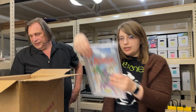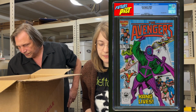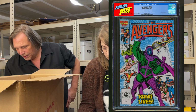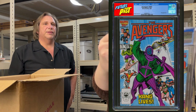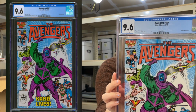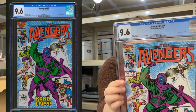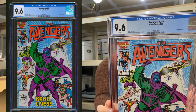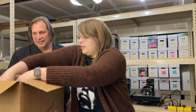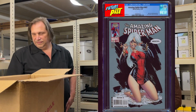So Avengers 267. All right. So originally that was a 9.4. Okay. See how we did on that. A 9.6. Great. White pages too, which is very good. Yeah, love that Kane cover. It looks so cool. I really do. Yeah, happy with that. Amazing Spider-Man 607.